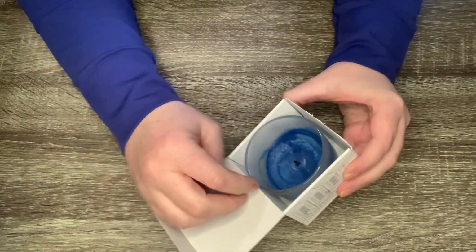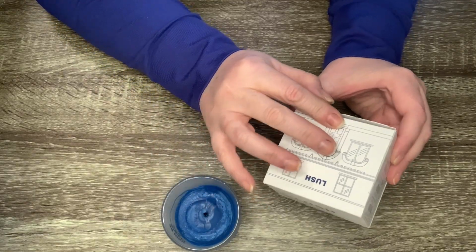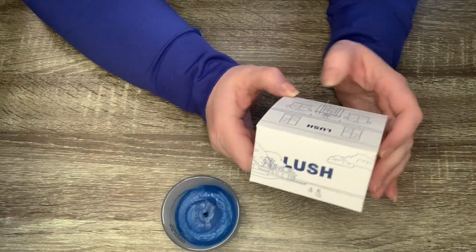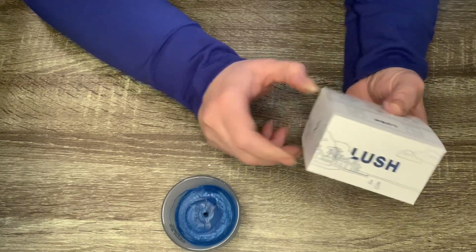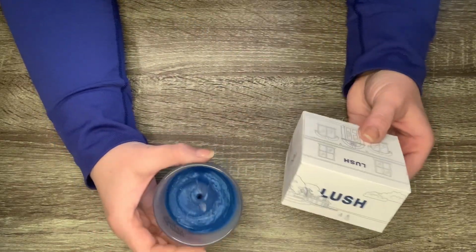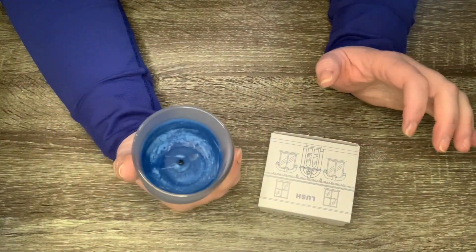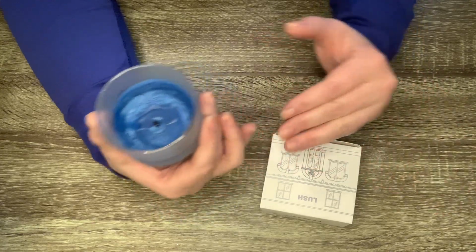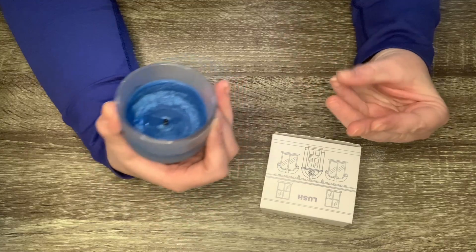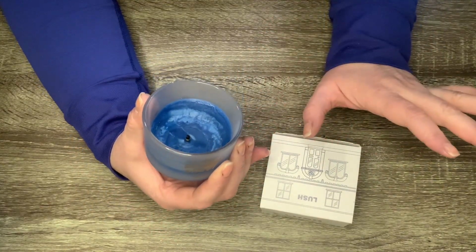And last but not least, we have a Lush candle. My very, very first Lush candle that I've ever burned, and it's because I received it in my Lush monthly Kitchen Exclusive box. This one is called 29 High Street. This is supposed to be the smell of any Lush that you walk into, all of those mixtures of smells: herbal, sweet, tangy, spices, everything. That's what it's supposed to smell like.